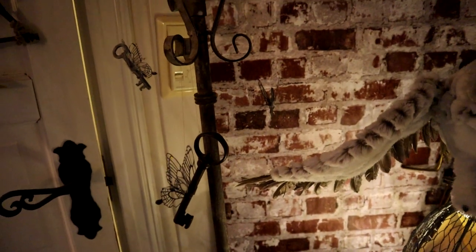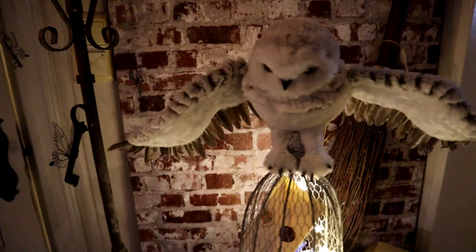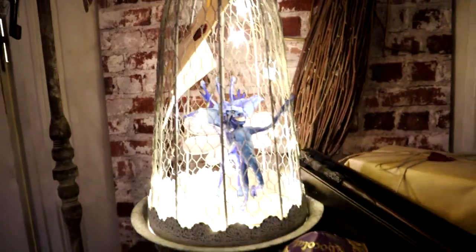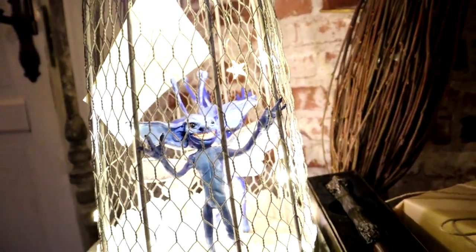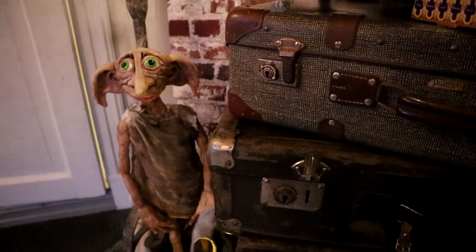I wanted to use the items from the earlier Harry Potter movies. Here's Hedwig, and you saw a lot of Hedwigs with the letter that Harry receives from Hogwarts. The blue pixies are made from clay. I made them some years ago, and so is Dobby, at least his head, his arms and his legs.